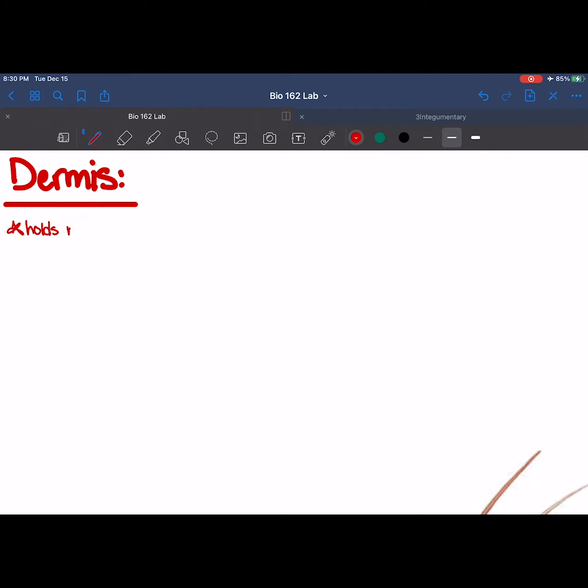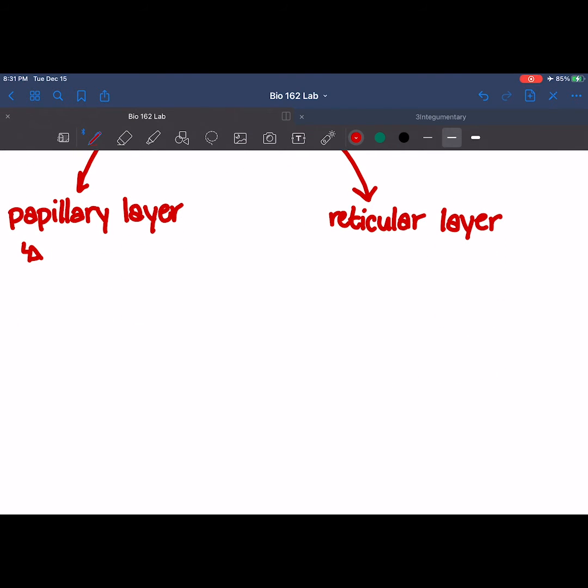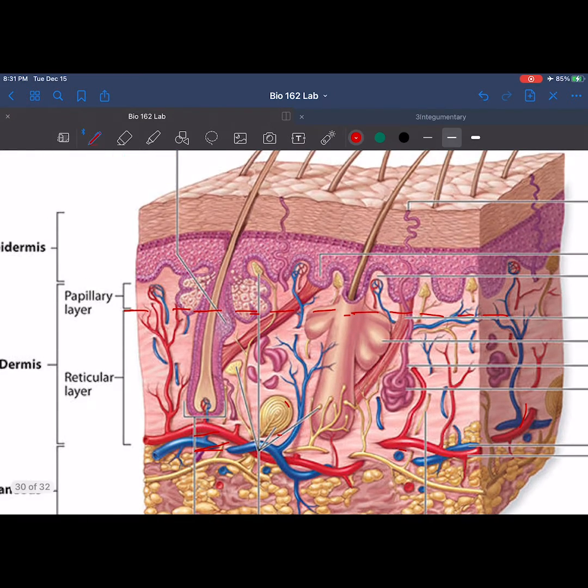The next layer is the dermis, which holds the majority of the accessory structures that help the skin with its primary functions. This sits underneath the epidermis and is separated by the epidermal ridge. The dermis is organized into 2 distinct parts, the papillary layer and the reticular layer. The papillary layer is a thin layer that is on the other side of the epidermal ridge.